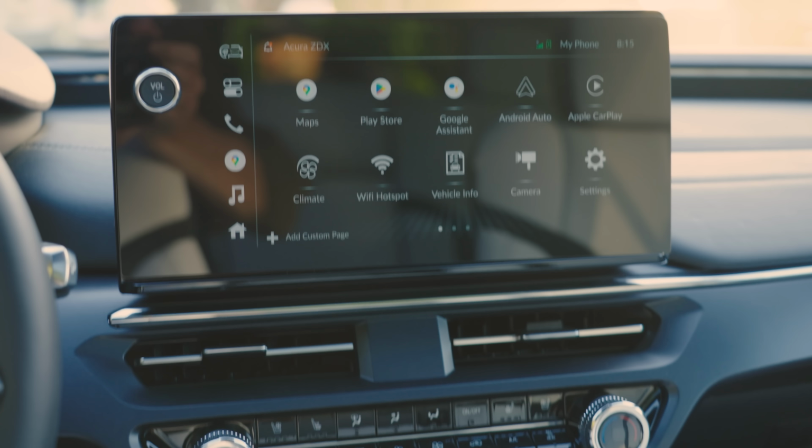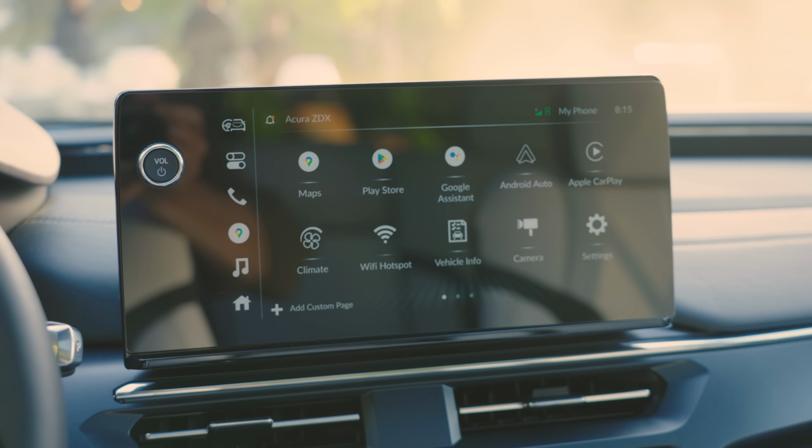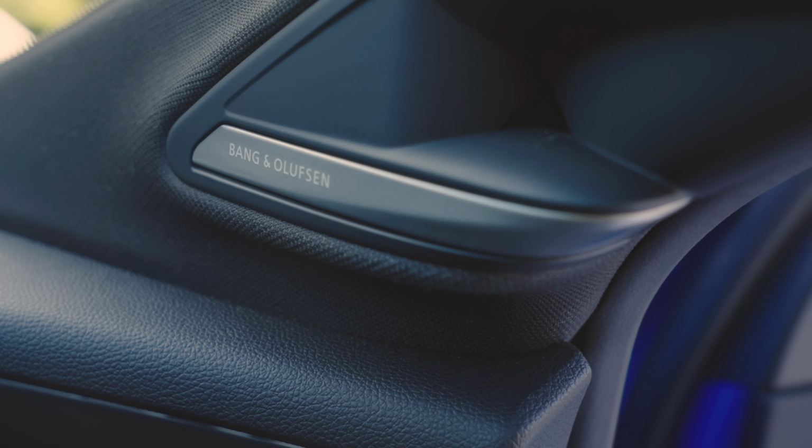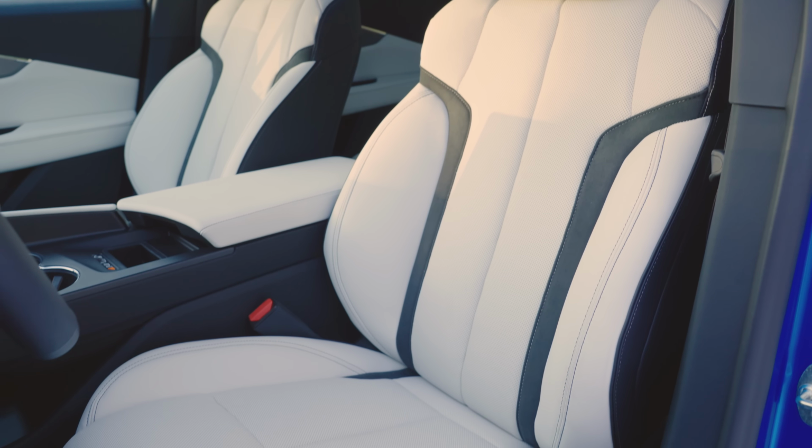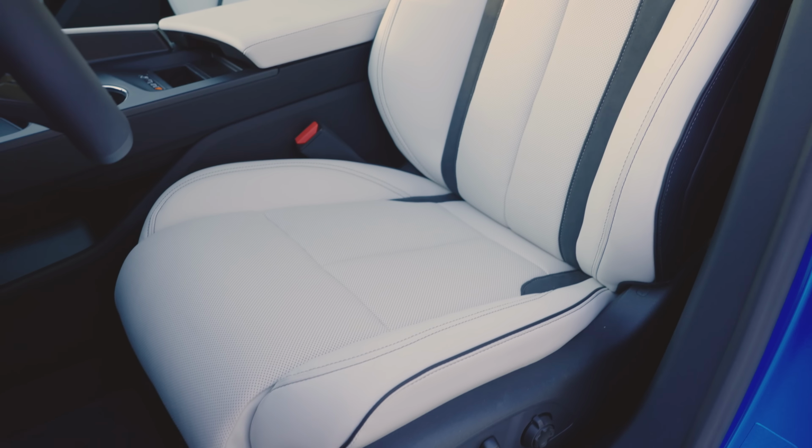The list of cool tech continues with Google built-in services and an 18-speaker Bang & Olufsen sound system, both of which are first for Acura. As for the front seats, we'll need to spend some more time in them, but they're heated, ventilated, and generally pretty comfortable.